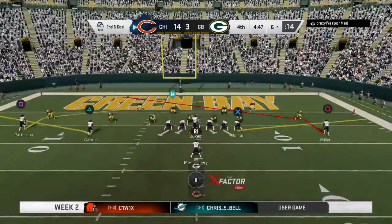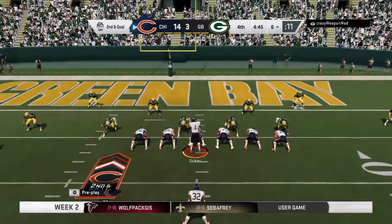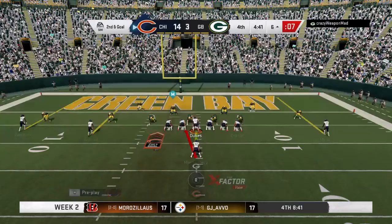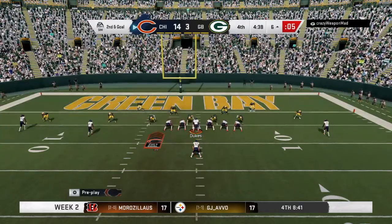They come up here with another shot from the 6-yard line, and it's 2nd and goal now. Let's go, let's bring it. Watch the twist. He's checking, he's checking. Crash, crash.